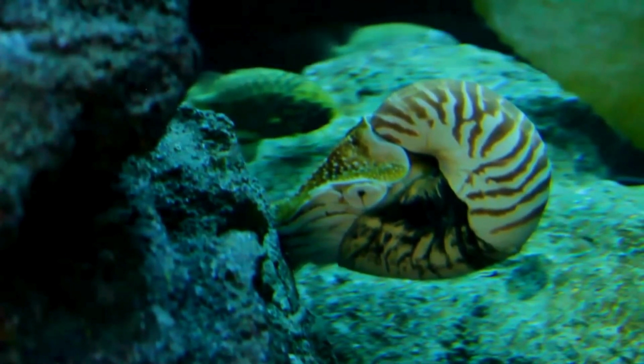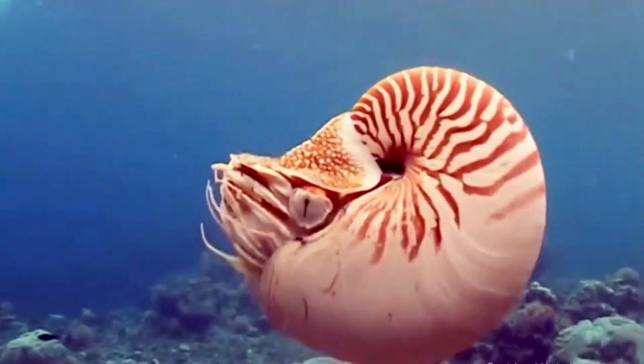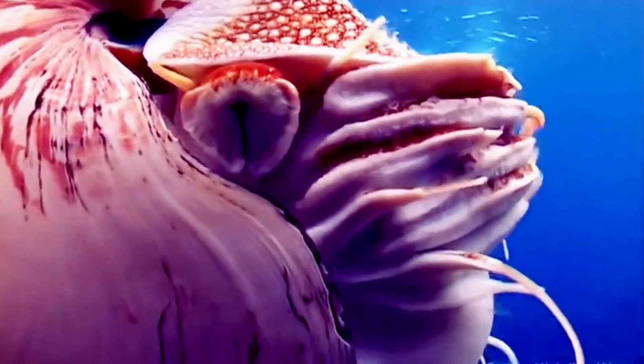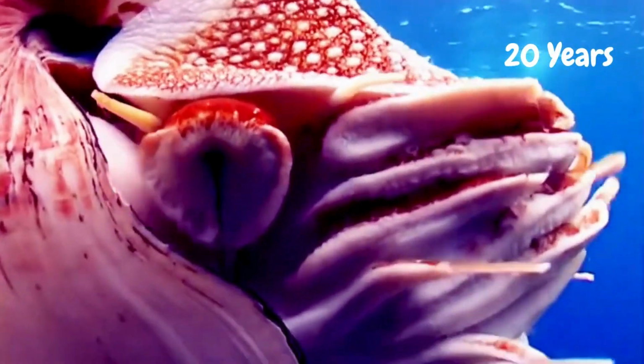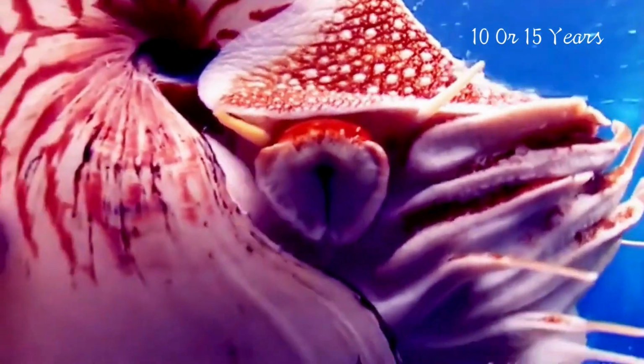Some male nautiluses attempt to mate with any object that seems to have a similar shape and size as another nautilus, and this without making any difference between male or female. Although nautiluses can live for up to 20 years, they typically don't reach sexual maturity until around 10 or 15 years old.